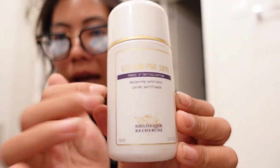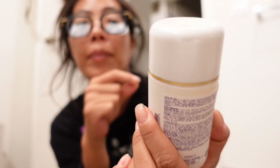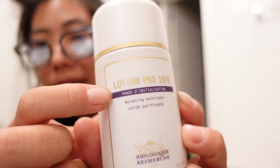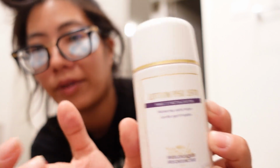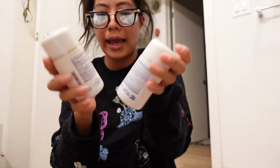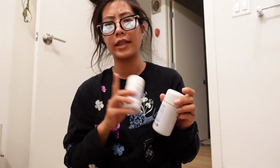You guys know that biologically sure P50 is something I will always have in my cupboard, but what I will say, and I'm gonna make a video about the difference, because this is the lotion P50 1970, the original. The one that I'm using right now is a lotion P50W, and this one smells a lot more like vinegar, and the ingredient list is much longer, and I just want to go through what the difference is.